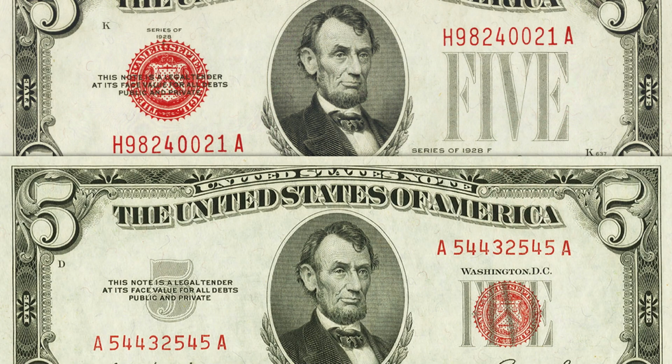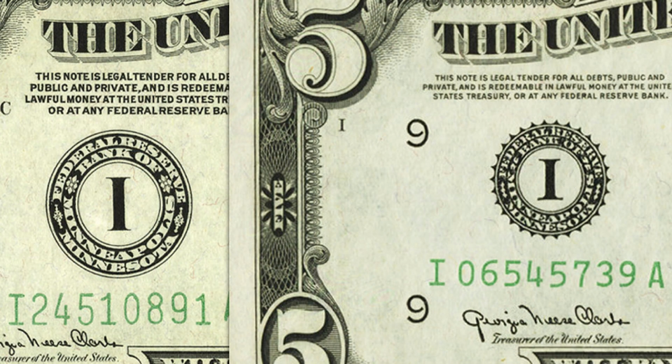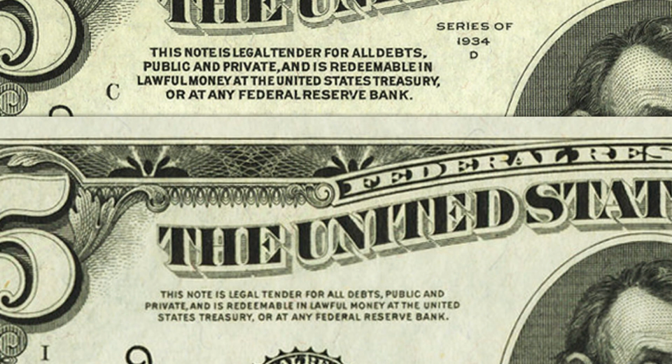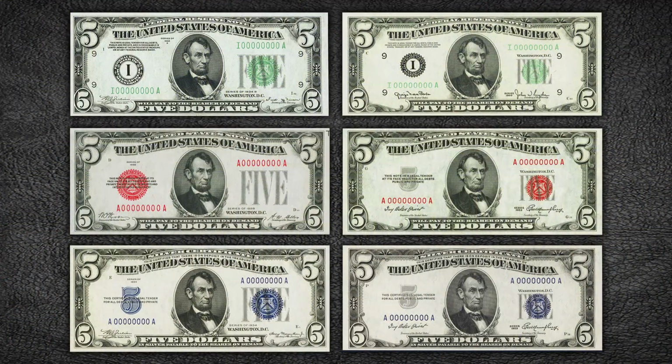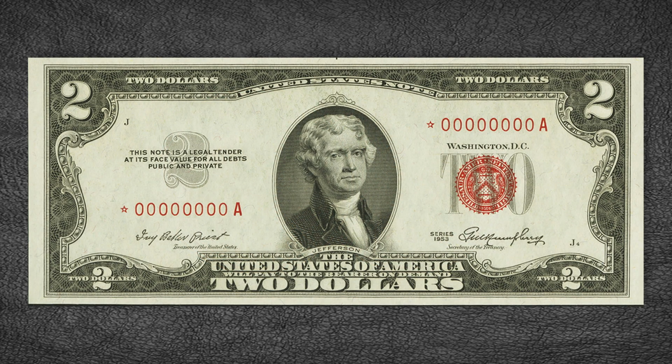The legal tender note Treasury seal moved from left to right, the silver certificate numeric 5 went from blue ink to black ink, the Federal Reserve note's Federal Reserve seal was redesigned and reduced in size, and the legal obligation was changed. There were a lot of changes, so why not change a portrait? My 2 cents? You knew I'd throw this cliche in at some point: the $2 legal tender could have been open to a change.